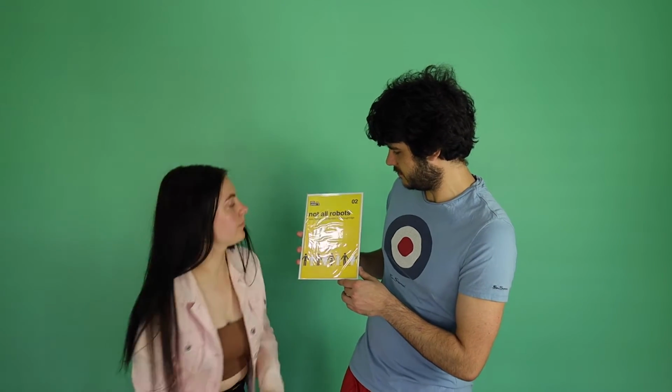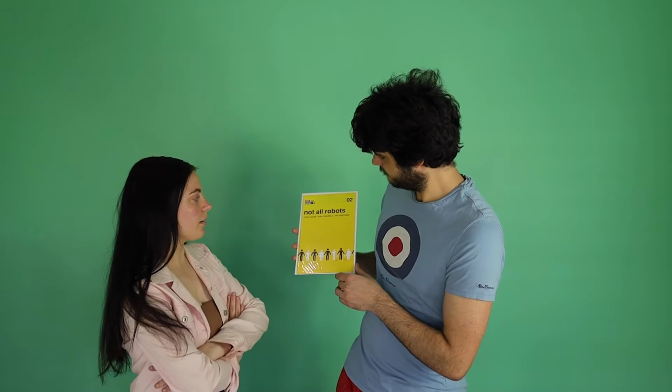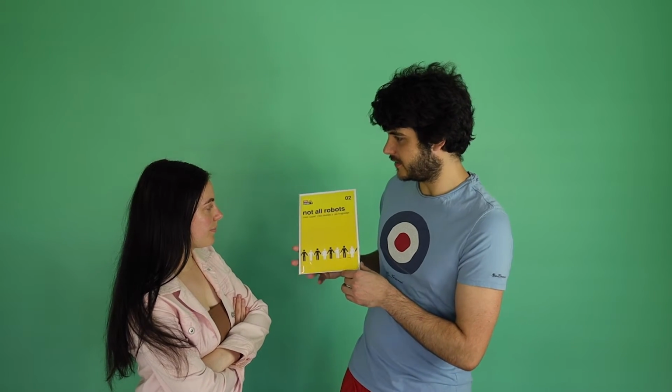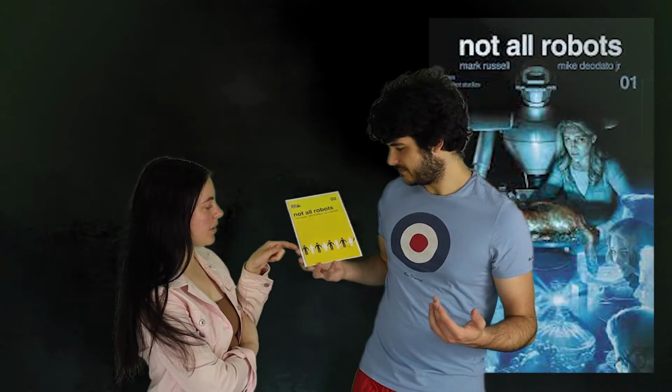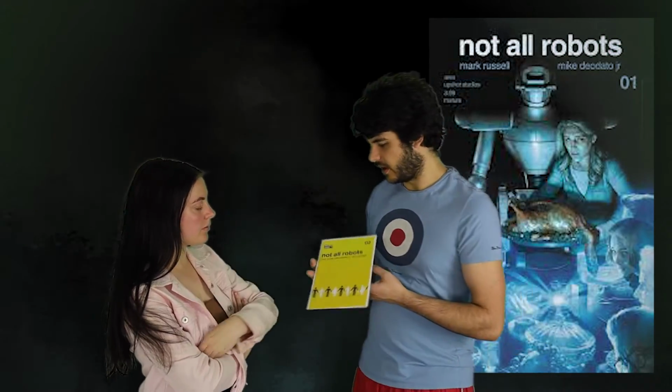Yeah, that's cool. Not All Robots number 2. Forgot about this one. I don't know anything about this. Me neither. I didn't even get Not All Robots number 1. Are they all this kind of style cover? No. I just really like the cover.